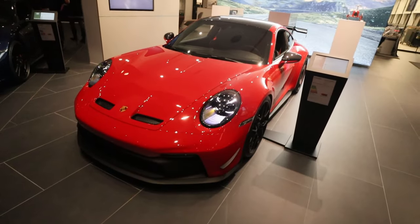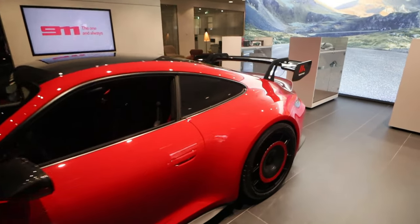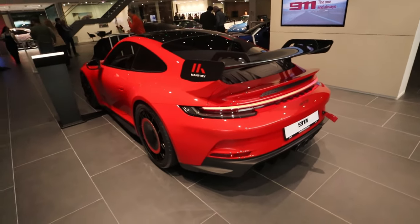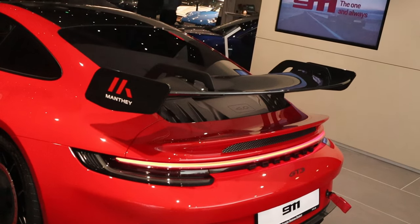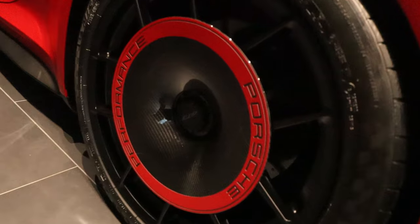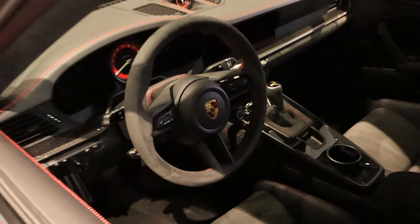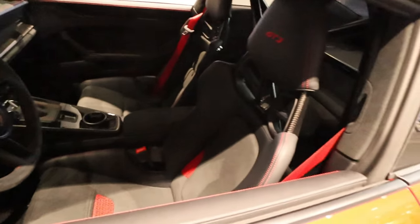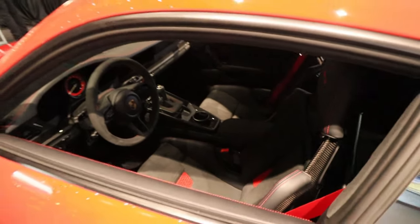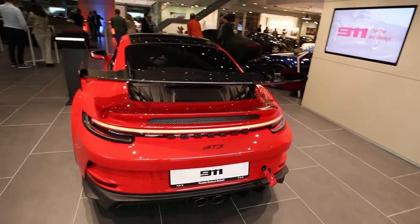We also got the Porsche 911 GT3 Manthey Racing with 510 horsepower, which is absolutely a beast around the Nürburgring. I just like this fixed wing and these wheels with the carbon fiber panels, and the interior is also so classy, so clean, with all the Alcantara, the racing seats, the red details, the red seat belts, also beautiful. It is just beautiful from every angle.